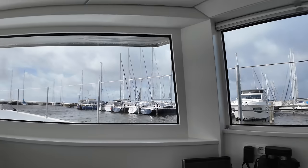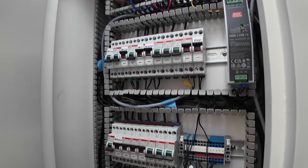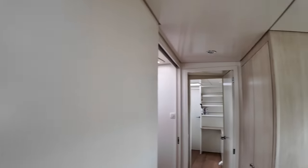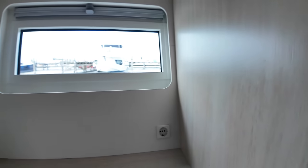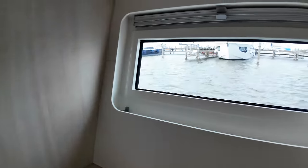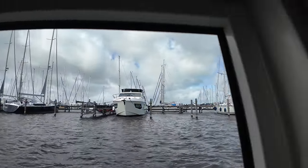Right, let's descend now into the owner's cabin and just show you this. All the fuses there look brand new, just been installed, not been fully commissioned yet, but look, give you that little sneak peek. Let's shut that, spin around. So yeah, we're in the owner's cabin now, and as you can see, got lots of hanging wardrobe space. Nice area here that you can sit and set your stuff up. A little vanity area. And look out that porthole. And a very, very windy Holland.